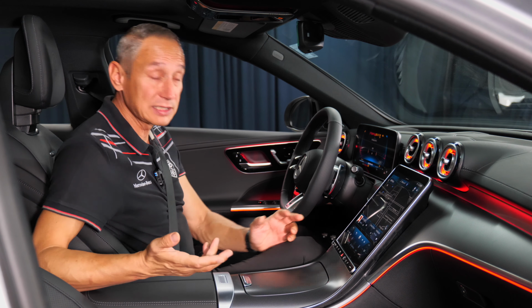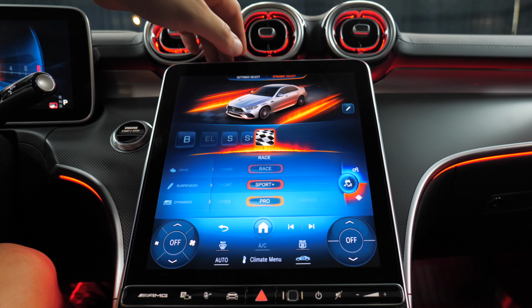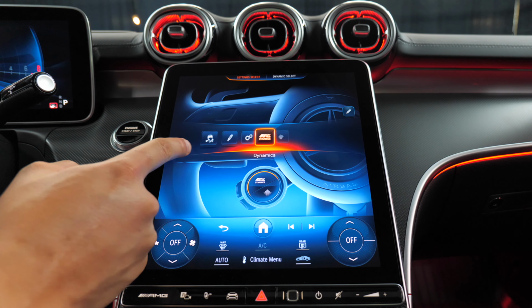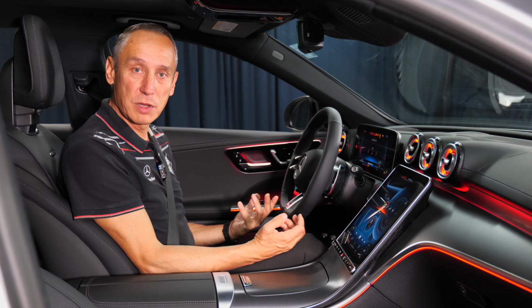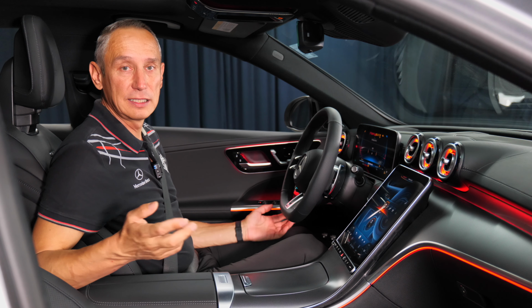For the AMG, do you want to set it on Race, Sport Plus? Basically, on this car, you can set up how you want it, from the suspension to the steering to the accelerator pedal, the brake pedal, the feel, and the information you can have on this vehicle: how much horsepower, how much torque, how much brake pedal you're using, how much power of the vehicle. Not to forget, you have the one measure right here for how much fuel you have left in the tank, and how much battery is left.